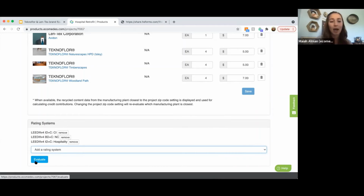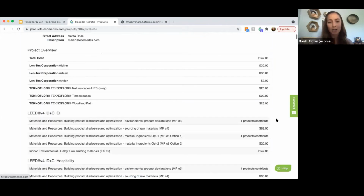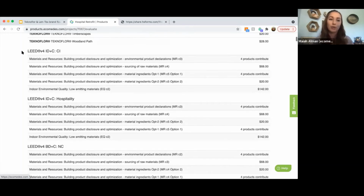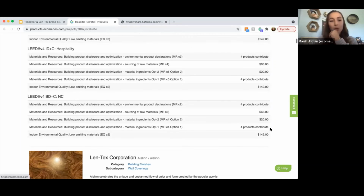And then I can go ahead and press evaluate. It's going to give me a quick cost analysis of my project, and it's going to show me how my project as a whole contributes to the different versions of LEED. We also have Living Building Challenge and WELL and Green Globes in the system if you're doing one of those projects. So it's going to show me how my project as a whole contributes to those rating systems.